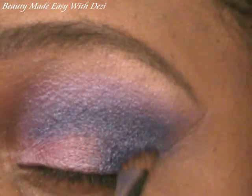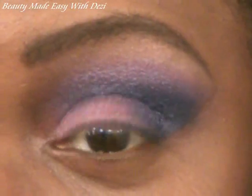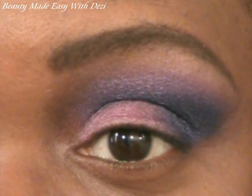So I'm continuing to make the shadows look darker, just a little deeper in the corner. When you add a darker color in the corner, it really makes the eye have a lot of dimension, and it looks really nice.